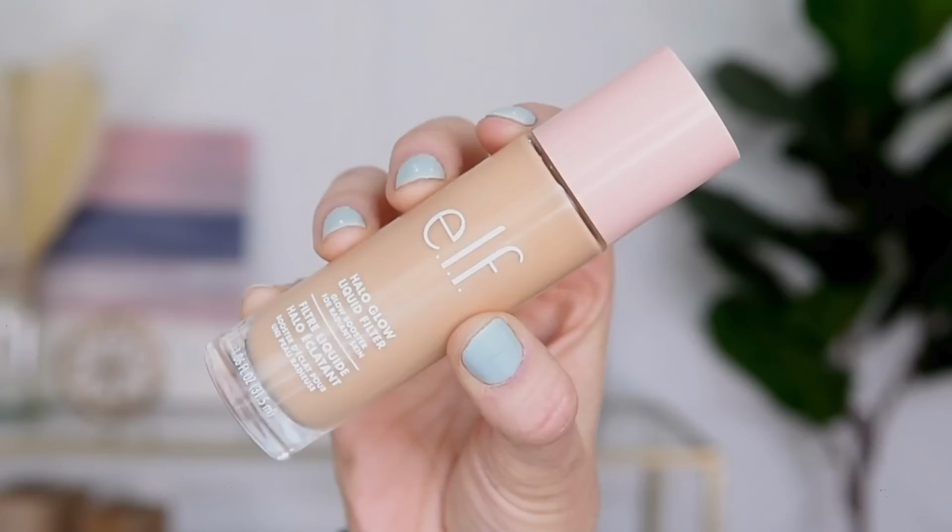This is the e.l.f. Halo Glow Liquid Filter. This is a very impressive dupe for the Charlotte Tilbury Hollywood Flawless Filter. I do own that one as well, and these are very, very similar. The only subtle difference I have found is that the Charlotte Tilbury one, for my skin, if I'm using it as a primer, can be just a tiny bit more hydrating, but just barely. I have the shade number 2. I also have shade number 2 in the Charlotte Tilbury version.